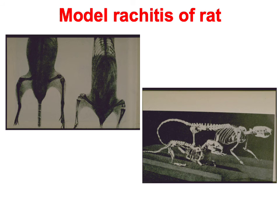Here you can see rachitis in experimental animals, because it is not allowed to provoke rachitis in a dog or cat, only for illustration. You can see on the left the control animal, and on the right the rachitic animals. And the same in the right picture, you can see the control fully developed animal, and the dwarfism can be seen, and deformities of the legs and ribs and spinal cord, and even the bone of the tail is affected.